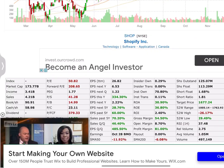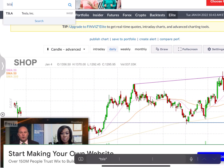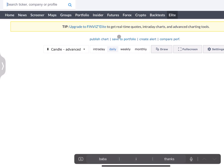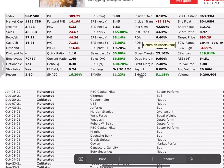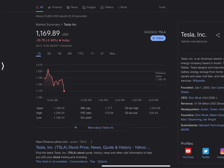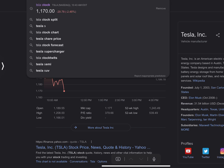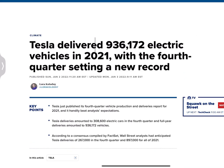Let's just take a quick look at Tesla. Tesla really, you don't really need to see the fundamentals because it's already pretty crazy enough. So I typically don't really take a look at this. But Tesla literally just blew away people's expectations. If you take a look at Tesla Q4, it basically delivered almost 1 million EV vehicles in 2021.